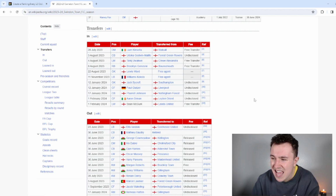He's never really cemented a club. He's had a number of loan spells, so he'll be hoping that obviously Swindon can finally be somewhere where he makes his own home. Aaron Drinan coming in from Leyton Orient. If you can keep him fit, I think he could be a pretty decent option at this level, if I'm being honest with you.